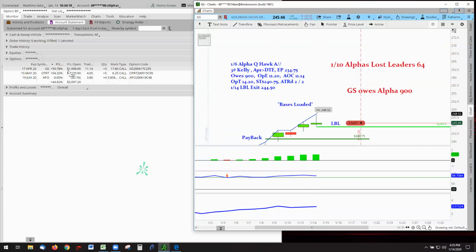$1,998 in profit for the trade. Goldman owes me $900 from previous trades loss. End result is I'm standing on a possibility of $1,000 net profit. And wait for it. Goldman Sachs gets retired to the winner's circle.